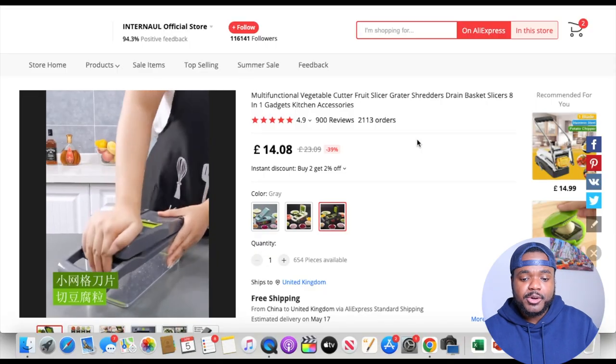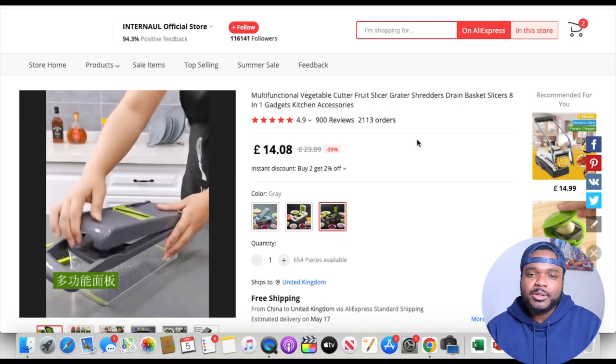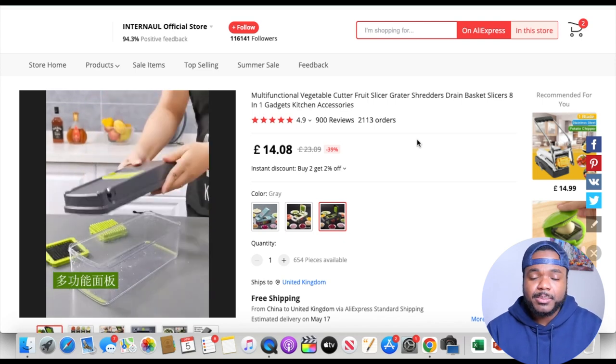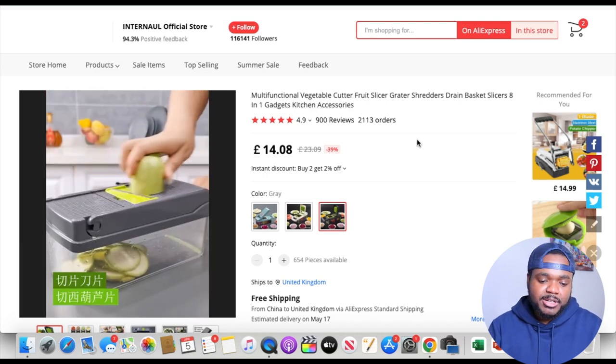All right, so product number four is this multifunctional vegetable slicer. This is an item that's been performing well over the past few months, ever since the pandemic and people spending more time in their house. I've seen this product being advertised over and over again. And just generally when it comes to the data, when it comes to home and kitchen accessories and products, there's been an uptrend in terms of people being more interested in these type of items.